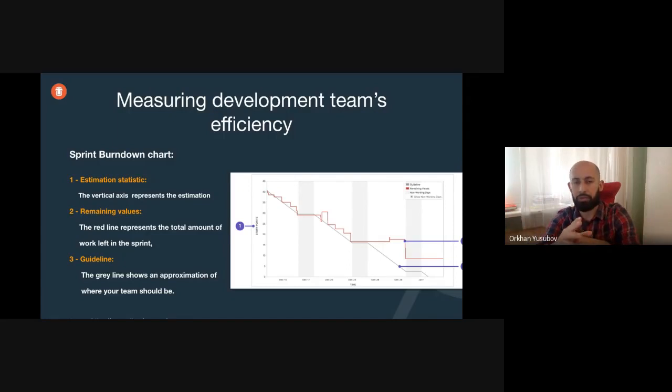The red line is your current progress, which means if it's above the ideal line, you're not meeting your target, your goal. And if it's below, it means that you were able to give a really good estimate and you're working towards meeting your sprint goal. We also use this chart.